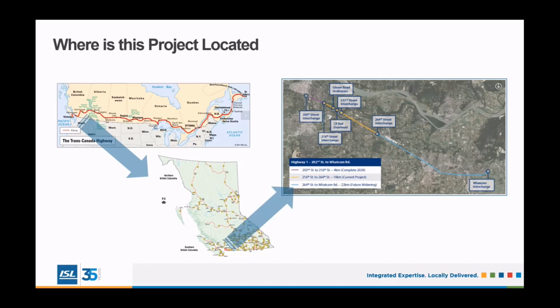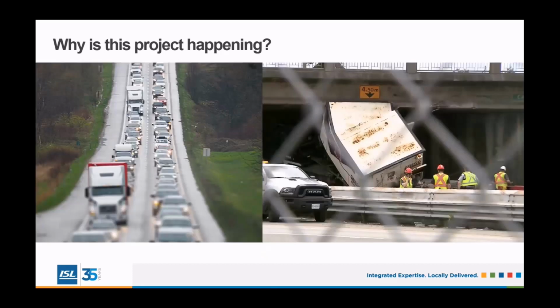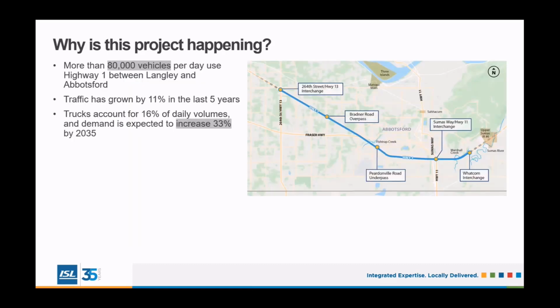So diving in, why is this project happening? Like a lot of projects, there are issues with congestion as well as safety. Looking at the numbers for this corridor, there is an 80,000 ADT for this 4-lane corridor. It's been growing very fast, and it's expected to be growing an increase of 33% by 2035.